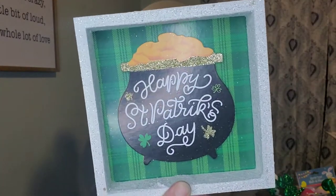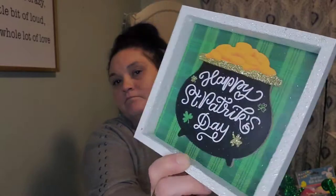I also picked up this one. This one doesn't have a hanger. The glitter fallout on this one and the next one are bad. It's just a white glittered frame. Inside has a green plaid background. And then it has a pot of gold that says, Happy St. Patrick's Day. Yeah, the glitter fallout on that's bad.